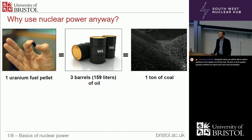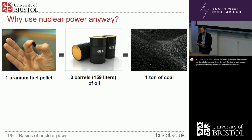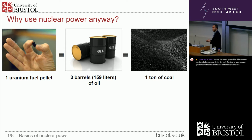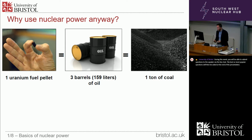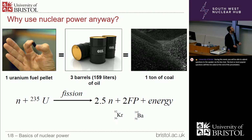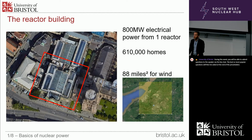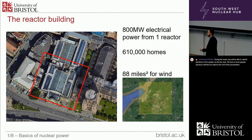Well, it's incredibly efficient. One tiny little amount of uranium oxide fuel, about the size of a pencil rubber, is equivalent to a ton of coal with no CO2. If you compare all of the mining and transportation, it's still an incredibly energy efficient way of getting energy. How does it work? Well, you start off with a uranium atom, you hit it with a neutron, it becomes unstable.